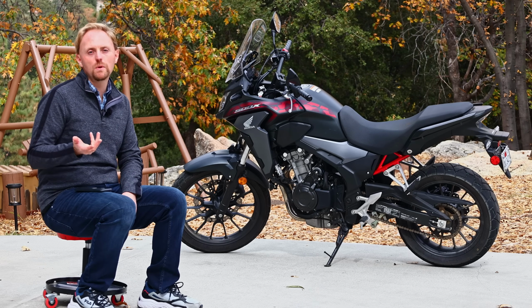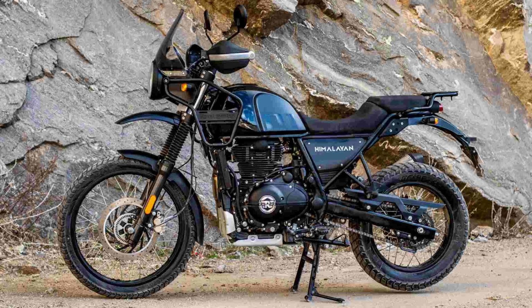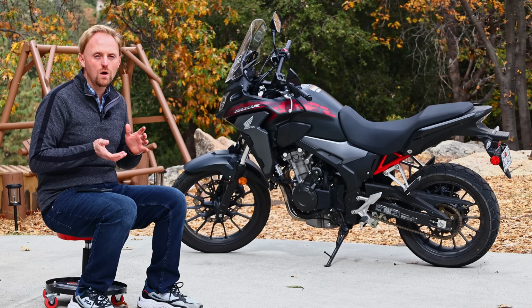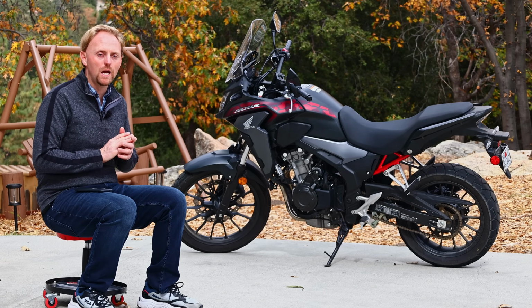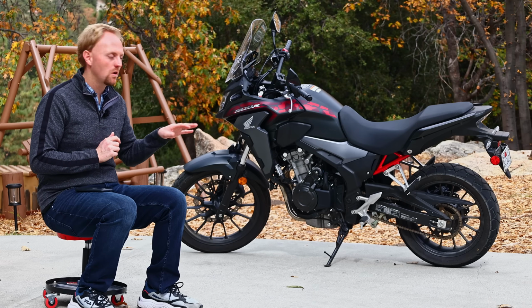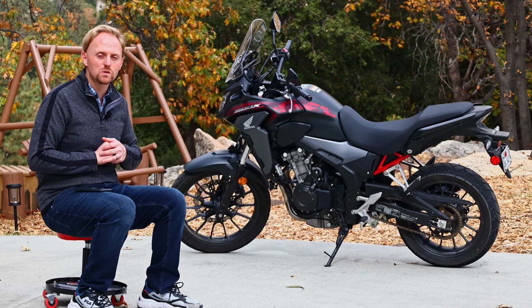However, the Royal Enfield is a bit more rugged. It uses the larger 21-inch front wheel, it uses spoked wheels, it has longer suspension travel that's actually fairly well damped for its price point. And overall, it's just a bit more off-road oriented bike. It also has a lower seat height by about an inch, 1 or 2 inches lower than this. So that's substantial for some people.